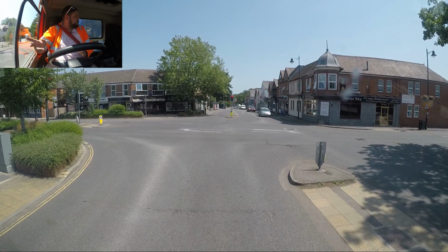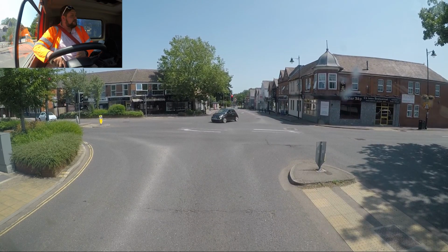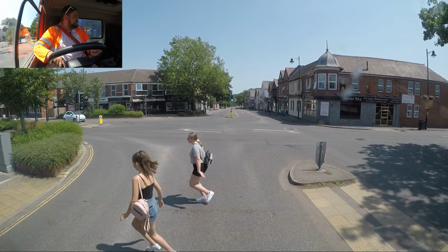We got two girls on the right hand side of us about to cross the road, so we're just going to bear them in mind. Those two girls are now crossing the road. They're just going to cross right in front of me as the lights do go green as expected, and that car nearly hit them.